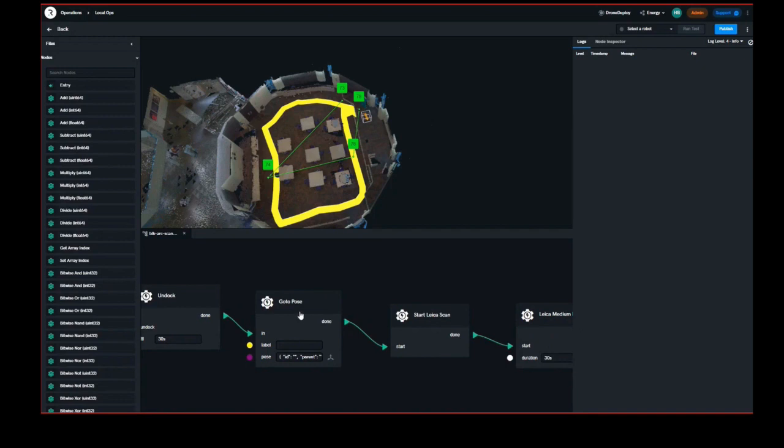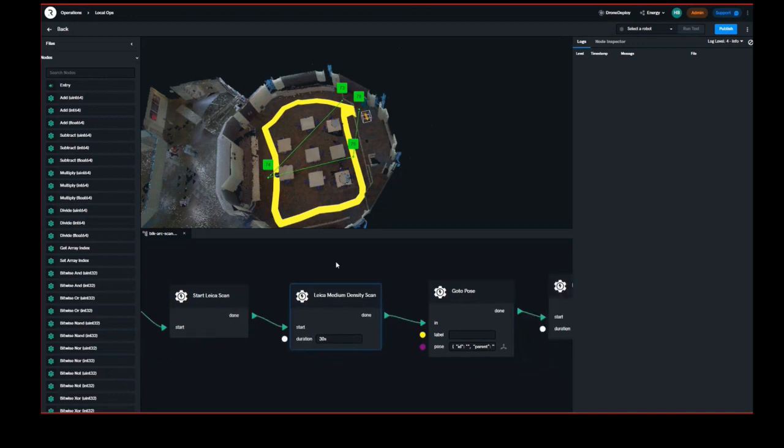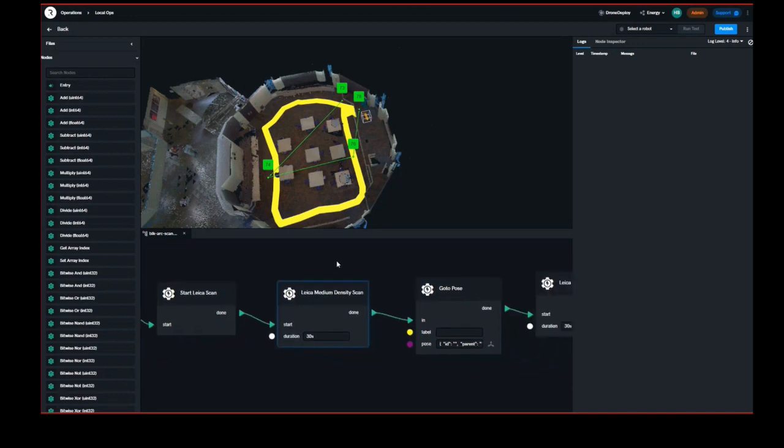Then we're using a navigation command to the robot that says, hey, go to that position, which is 73 at the top there. When you get to 73, what we want you to do is start the Leica scanner. Within that Leica scanner, it gives it enough time to initialize. Once that scanner is going, then we're going to do a Leica specific thing, which is a medium density scan. That makes the robot stand real still for a while so that it can capture more points instead of just being sparse as it walks.